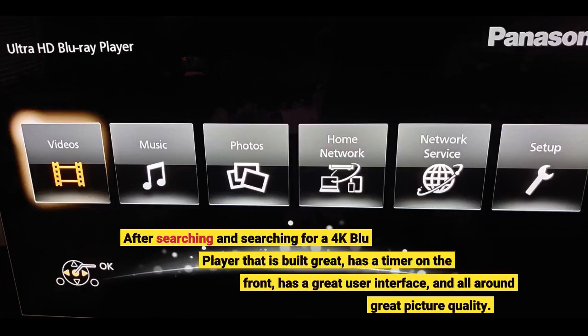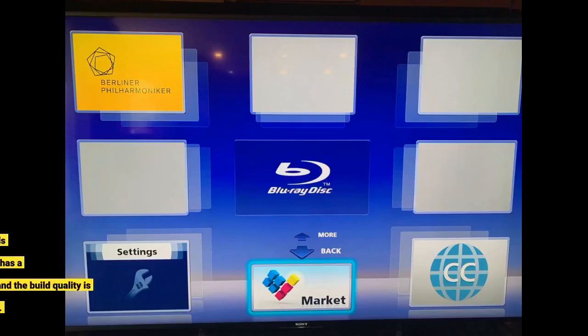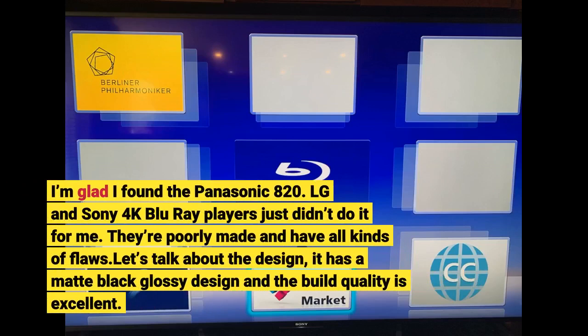After searching and searching for a 4K Blu-ray player that is built great, has a timer on the front, has a great user interface, and all-around great picture quality, I'm glad I found the Panasonic 820. LG and Sony 4K Blu-ray players just didn't do it for me. They're poorly made and have all kinds of flaws.